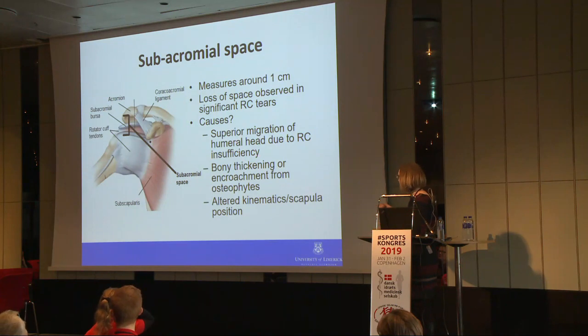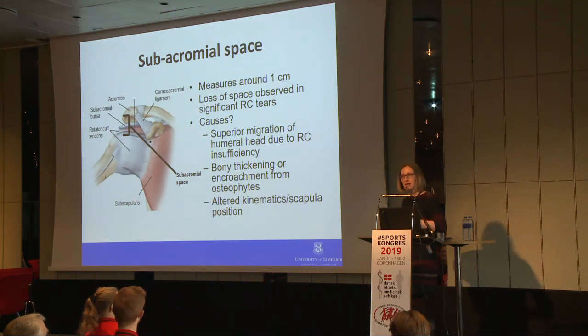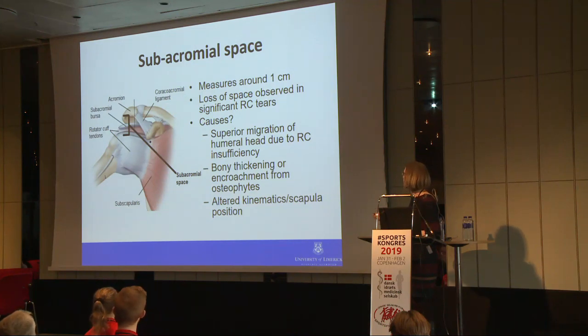Why might it be different? Well, we believe, as physios particularly, that superior migration of the humeral head due to cuff insufficiency might reduce the space. Bony thickening or encroachment from osteophytes might reduce the space, and so might altered kinematics or scapular position. And again, I'm not going to talk a lot about scapular position in my work. I focused much more on the ultrasound measures of the subacromial space.